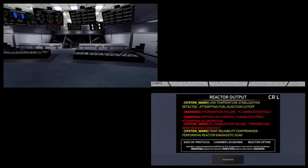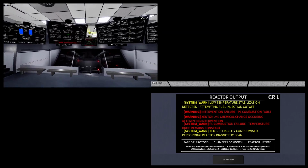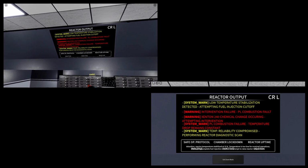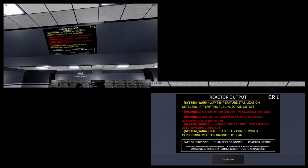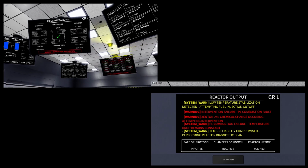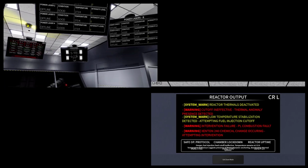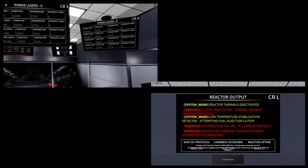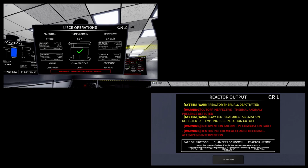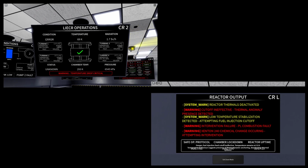Attention. Reactor temperature stabilized at 32 Kelvin. Temperature is too low for nominal operations. Attempting complete fuel injection cutoff in an attempt to raise reactor temperature. Danger. Fuel injection feed cutoff ineffective. Temperature remains at 32 Kelvin. Temperature behavior suggests presence of thermodynamic anchoring. Deactivating thermal systems.